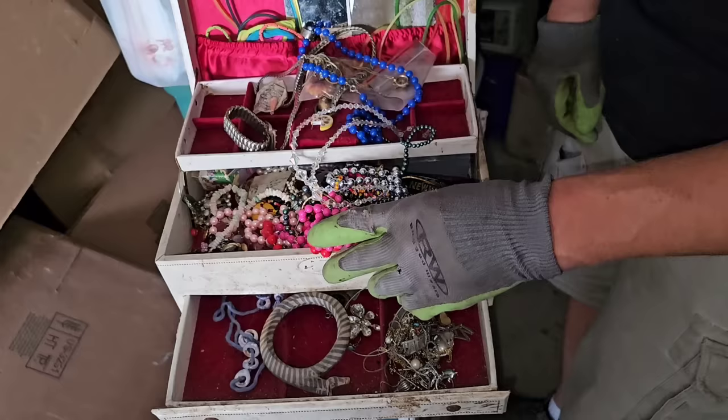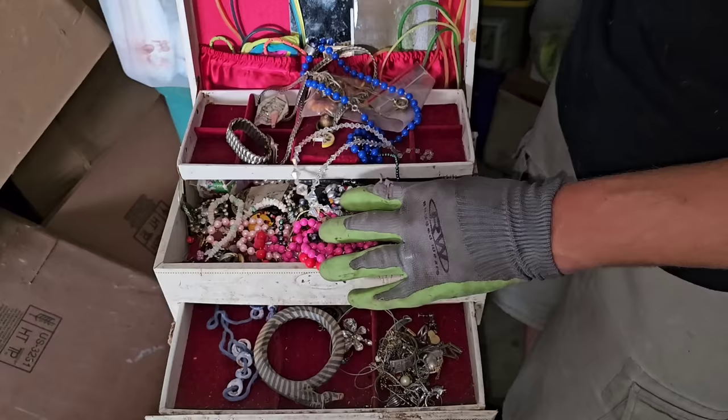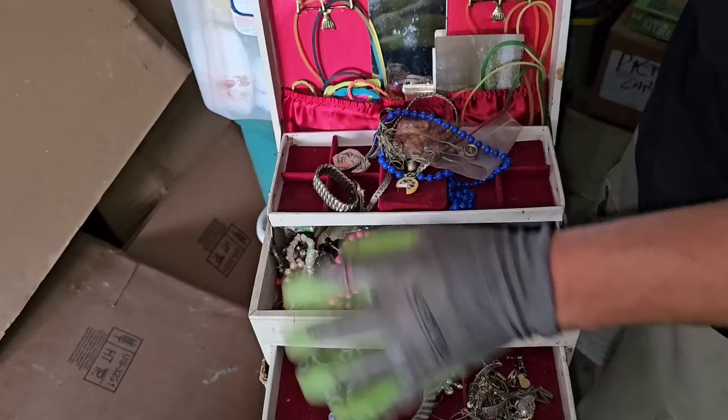New Kids on the Block. So, man, jewelry box, coins. What are we going to find next, Jeff? What are we going to find next?